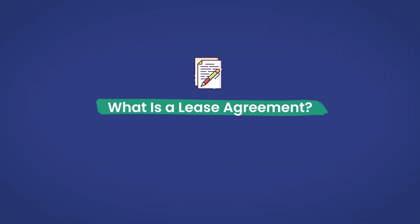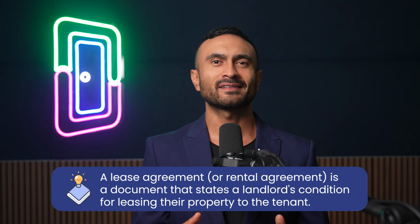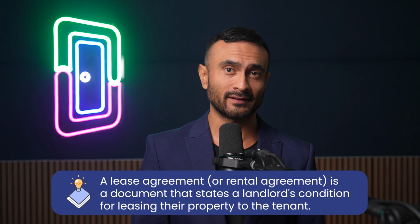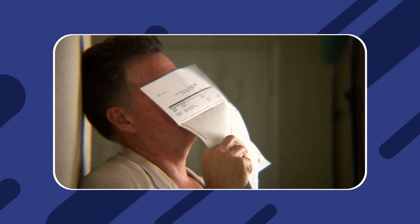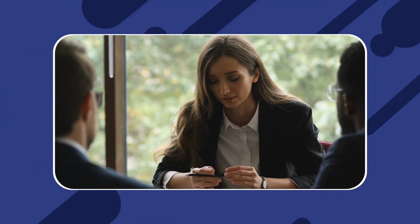What is a lease agreement? A lease agreement, or rental agreement, is a document that states a landlord's condition for leasing their property to the tenant. These rules may be tailored to fit the landlord's needs, but they must be compliant with the Utah landlord-tenant laws. Otherwise, the tenant may seek legal advice in a court of law if there are any issues that may violate their integrity as a person.